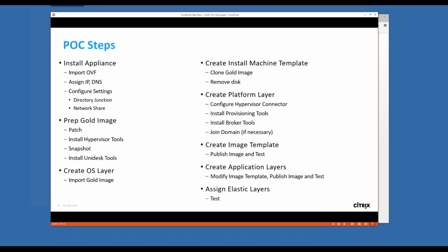Okay. And then what are the steps for a POC? We install the appliance. Currently, you import an OVF, you assign IPs, DNS, etc., and then you configure the appliance, the link to Active Directory, which we call Directory Junction, and the network share. In that first version that comes out with Citrix, for vSphere, Acropolis, and XenServer, on the gold image side, you don't have to make it an OVF and import it. You'll be able to just pull in the gold image. But currently it's the way we're going to show you today.